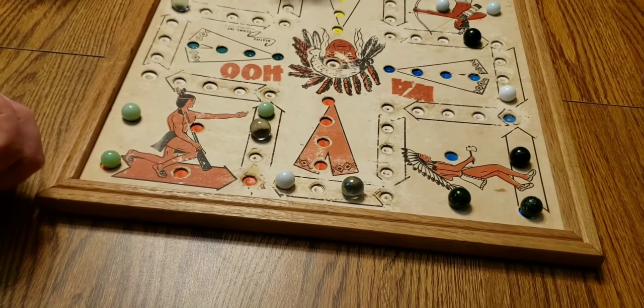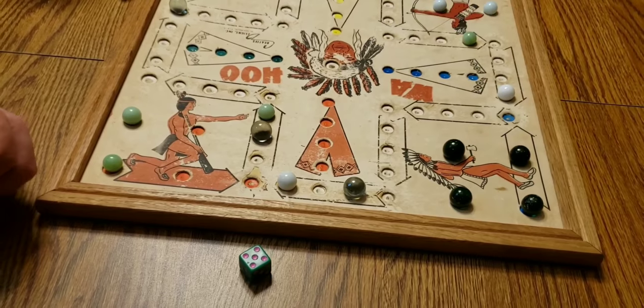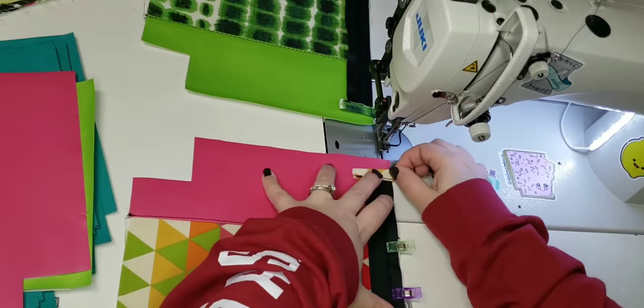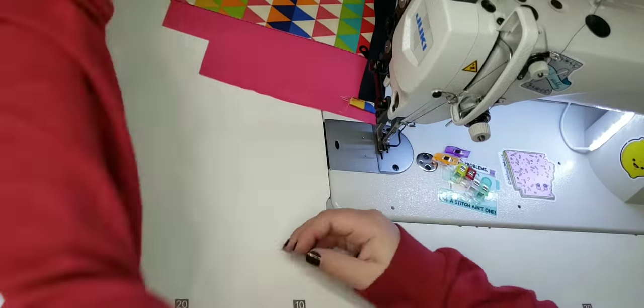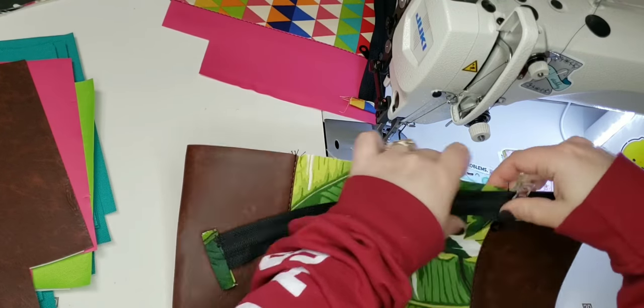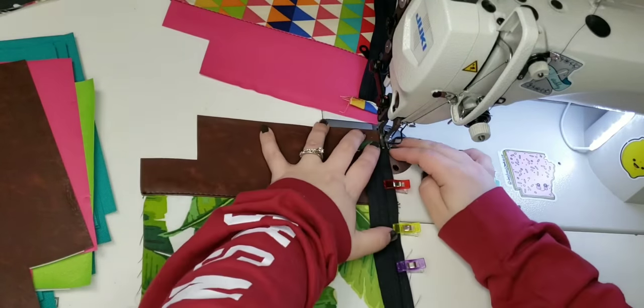Just enough time to get those finished before family game night started. Once we were done playing games, I started sewing on the Peekaboo beauty bags again. Right here, I am just sewing the zipper on with a basting stitch and making sure that the zippers are centered.